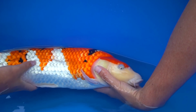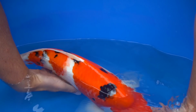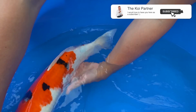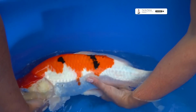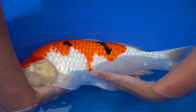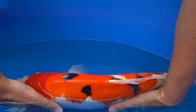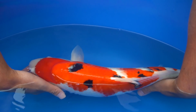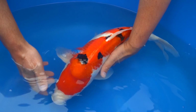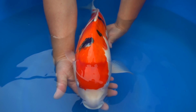So we got the lateral line over here. We got a thick tail. Let's turn her around. Can you see, guys, how amazing this is? Laying out. Absolutely beautiful animal. So my son wants to pet her all the time, but we're not gonna do that today. Look at this, guys. Absolutely amazing.